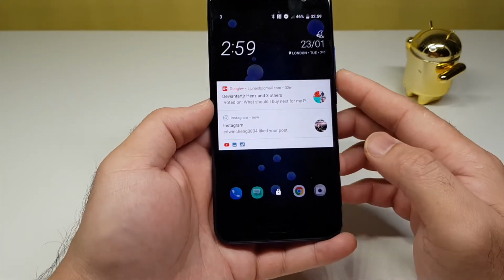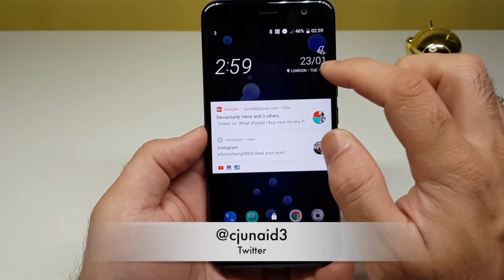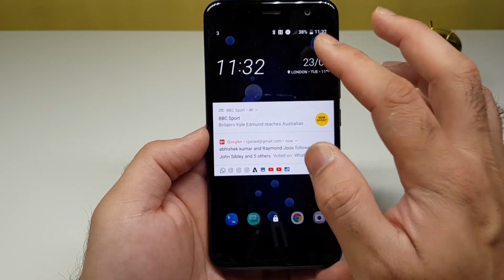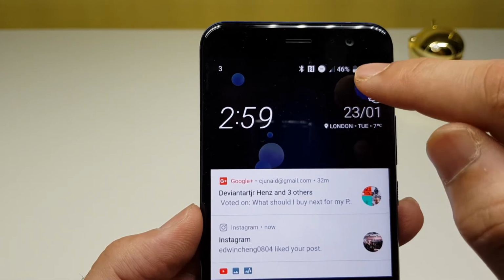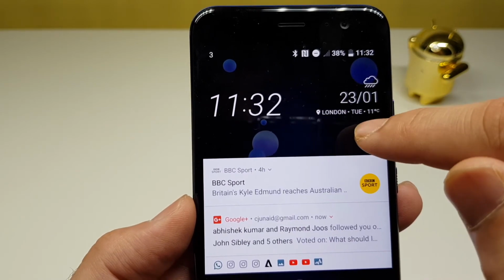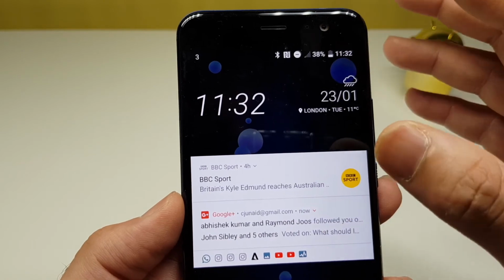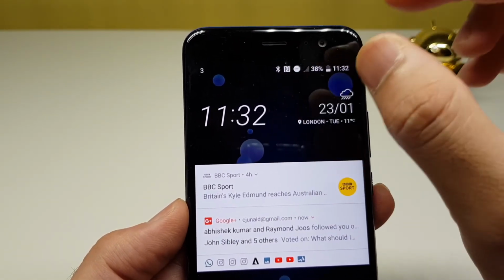Okay, again, I was testing the standby time here, and you can see 2:59 on 23rd of Jan. And then when I checked it in the morning, 11:32, the battery had gone down to 38%. Now you can see there's a big deplete here from 46% at around 3 o'clock in the morning to 38% around 11:32 in the morning. Now I can tell you that I had about 3 missed calls and about 4 or 5 text messages when I got up, and when I got up the notification light was actually blinking, so that depleted the battery quicker.